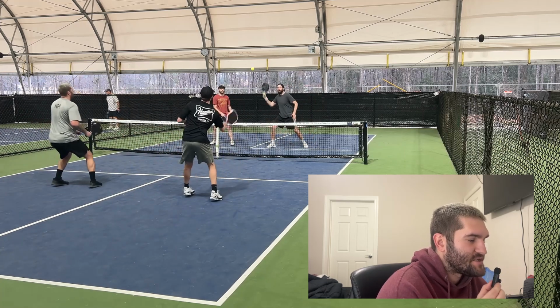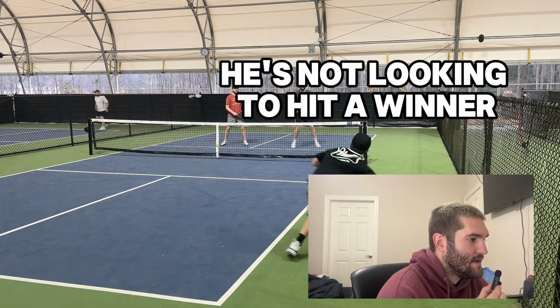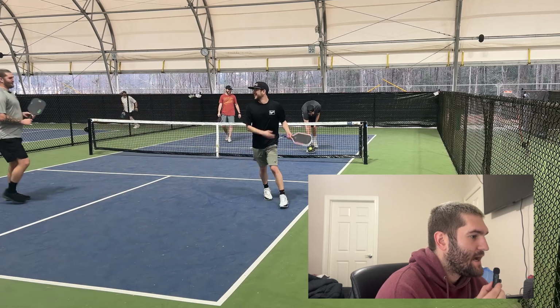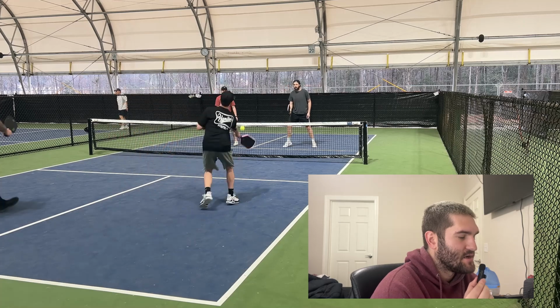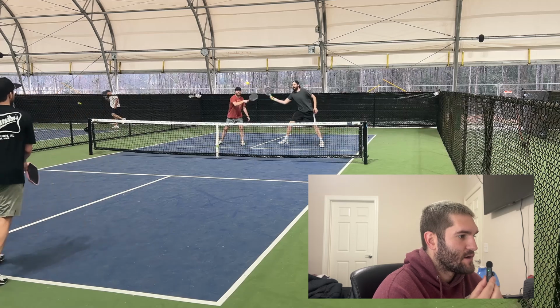If you see, every shot is just he's trying to get it back over the net however he can. He's not looking to hit a winner. He's looking to reset it in the kitchen so he can move it back forwards. And on the last shot of the point that he makes, he actually gets a good drop into the kitchen and starts to move back forward to the kitchen line where you want to be at.